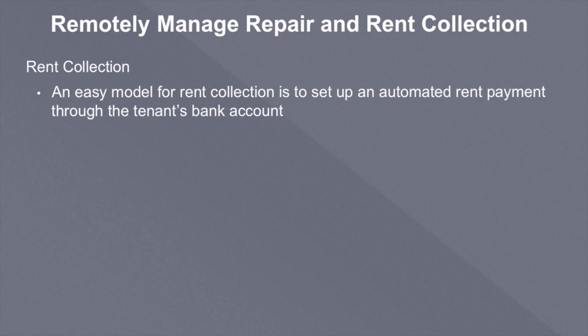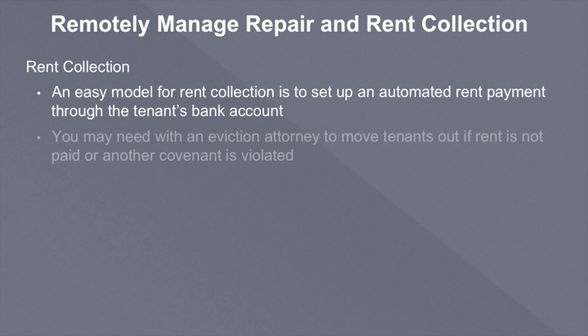An easy model for rent collection, which is not as sophisticated as Cozy or using any outside tool, is that you can just set up an automated rent payment, an ACH transfer from your tenant's bank account. My mother, who's pretty low tech, uses a national bank, and she has her tenants just deposit the money into her bank account every month. And by golly, at the end of the day, on the first of every month, my mom, even one time when she was recovering from surgery last year, is looking at the bank app on her iPhone and making sure that all those tenants deposited their rent. So really, this is not as difficult as you might think it is. It's really quite easy with a lot of the online tools.